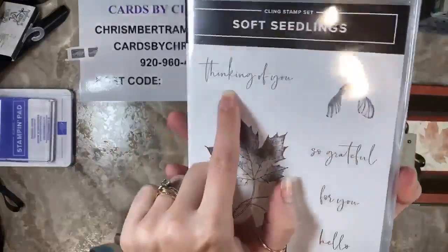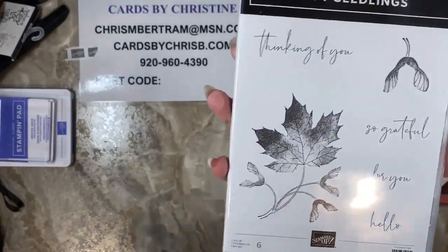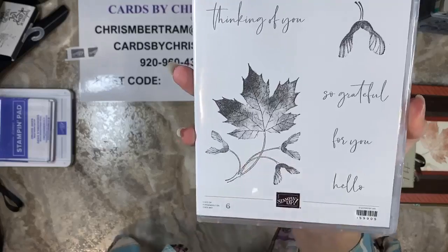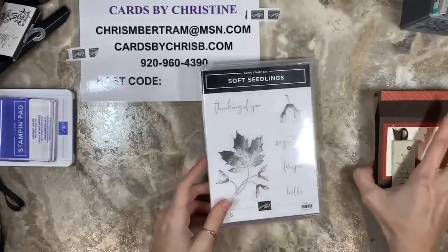So I love this font so incredibly much. I went to school for graphic design. So hello, Kathy from Iola. Fonts speak to me. So this is just doing it for me.